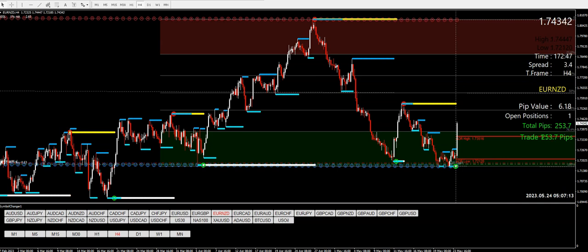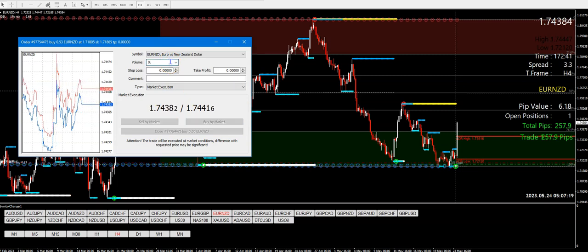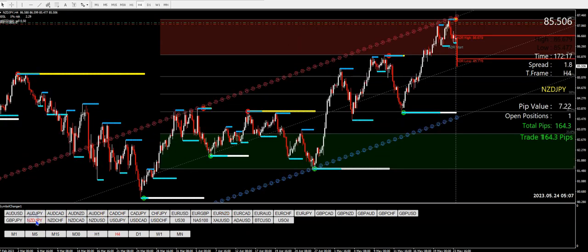So here's what I'm going to do. I'm going to close out most of this and just leave the rest running. As you can see, I have 53, so I'm going to close out 43 of it and take that money. See how I closed the trade out without ever moving my stop loss or take profit. Now I'm going to move this up here, and I'm good to go with a tiny piece left on this position. So I'm good there. Let's go to NZD JPY, and let me take some money off the table there.